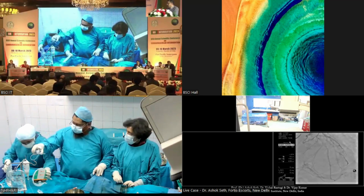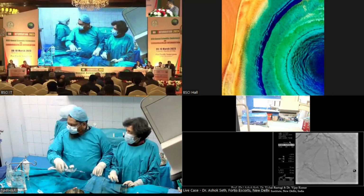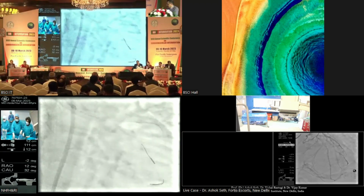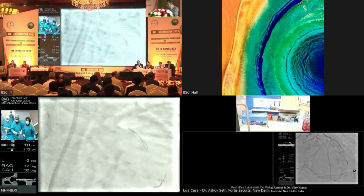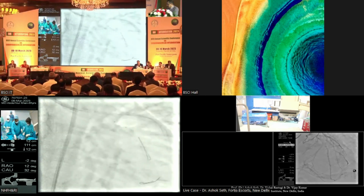After the DCB, we are taking a 2.5 by 8 for our left main to LCX, and we'll be taking a 3.5 by 8 for the LAD, and then we'll do kissing. Can we have a check angio after the DCB? We've not seen how the vessel looks now. Can you give us a check shoot after the DCB?